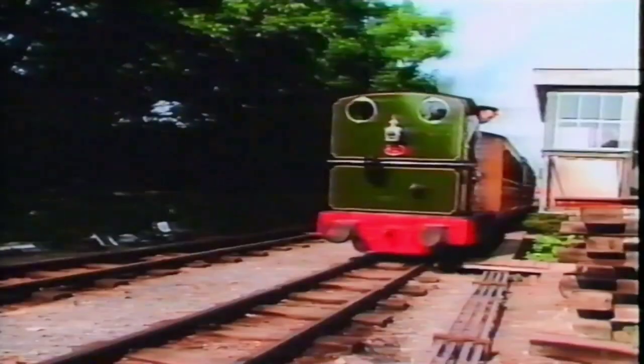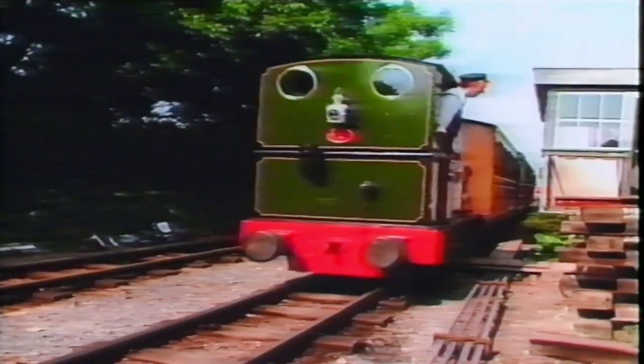Now, I've worked with Morris many times, and I know how he drives the engines, so it's easy for me to fire to his way of driving: plan when you're going to use the injectors to put water into the boiler, when he's going to ease the regulator to ease the engine around the corners, then you can put on a bit more coal, for example. It just makes the whole job a lot easier.